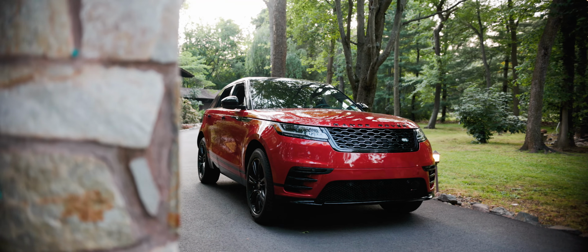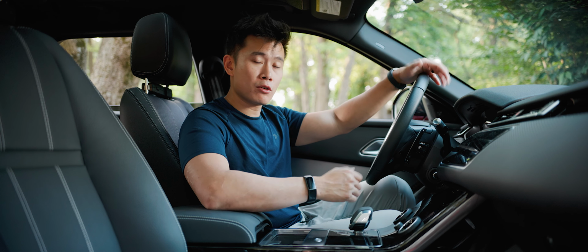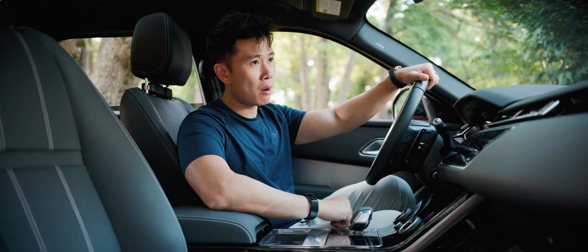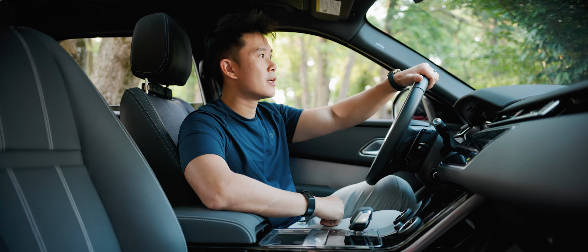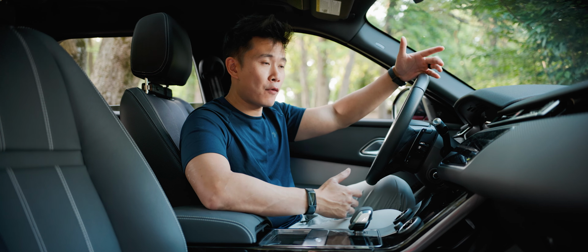The problem that I have with the Velar right now is that they shouldn't have even included this base P250 model. It's a pretty terrible powertrain for the price you pay. It's completely underwhelming because when I first got the memo that I was going to drive this thing, I thought to myself, wow, SR P250 must mean that they tuned it up to be a little hot or, at least halfway interesting of a drive.